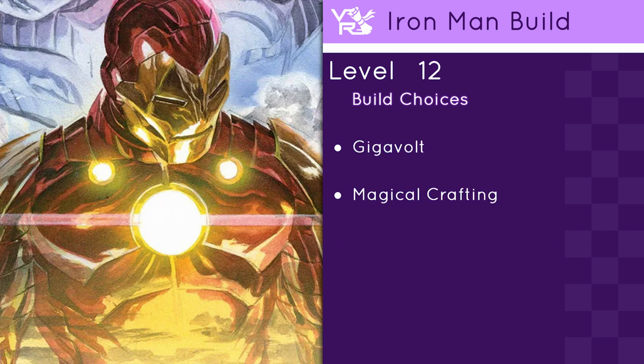At 12th level, we upgrade our Megavolt ability to Gigavolt, allowing us to bounce our electric beam off of solid obstacles at whatever angle we choose, potentially hitting enemies around corners or beyond our sight. Very cool. Captain America's shield counts as a solid object, right? We also take the Magical Crafting skill feat, allowing us to craft magical items.